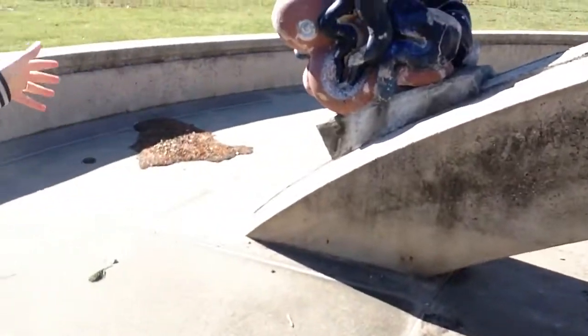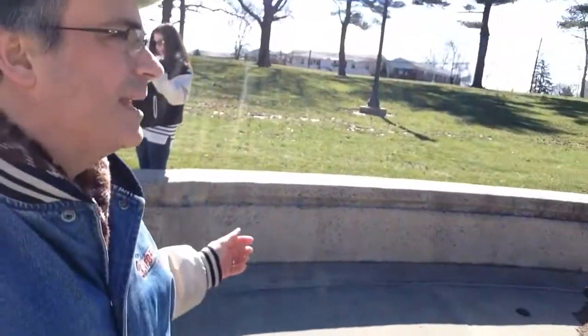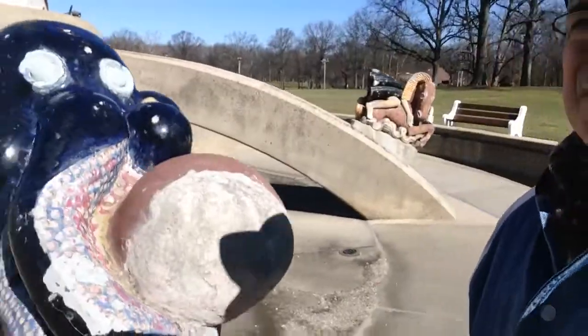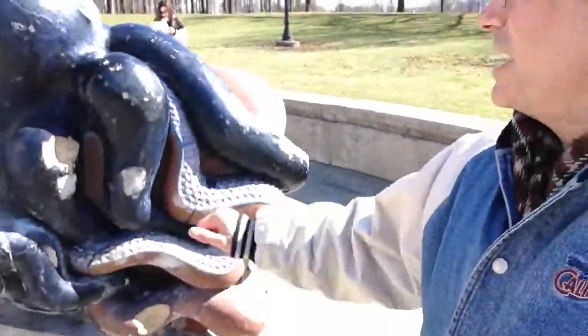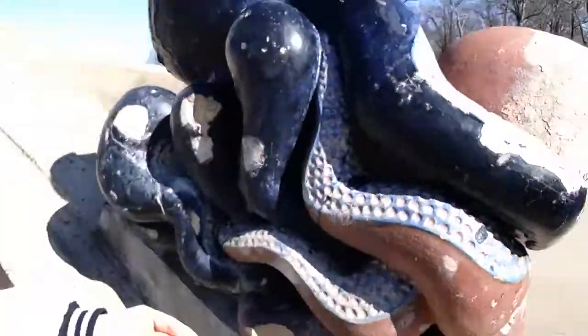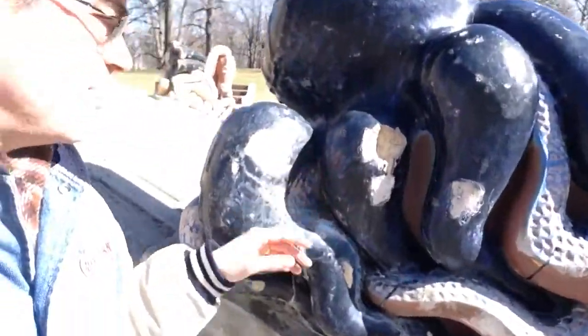The octopi, who do they represent? Hold on, I'm looking. I thought I studied up on this and knew it all, but it turns out the figures didn't represent exactly who you would think at first. Greed. Octopi and greed, depicted by two terracotta octopi. It's damaged. There are pieces coming off of it.